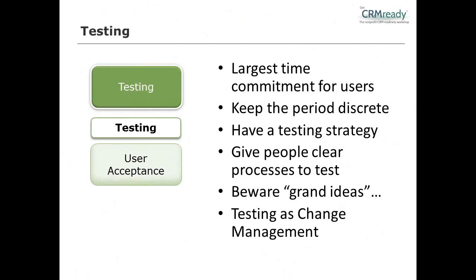So now we're going to dive into some really fun nuts and bolts pieces with data conversion and then online and social. And BJ, why don't you take us there?